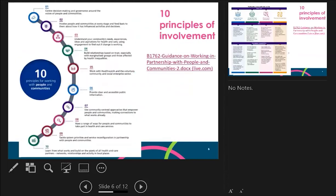I'm going to just touch on this because I think, again, this is something that you need to go and read a bit more on. There's a whole host of guidance that's been published for integrated care boards and partnerships. And if there was one piece that I would suggest you read, it's the statutory guidance on working in partnership with people and communities. It's statutory, which means that the integrated care boards and partnerships have to follow it.